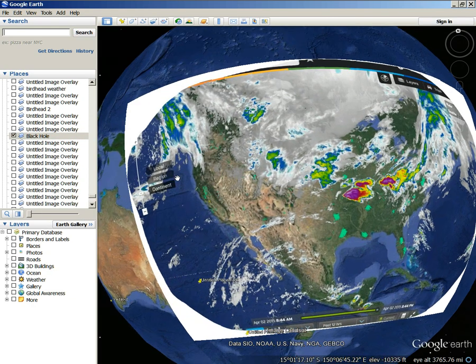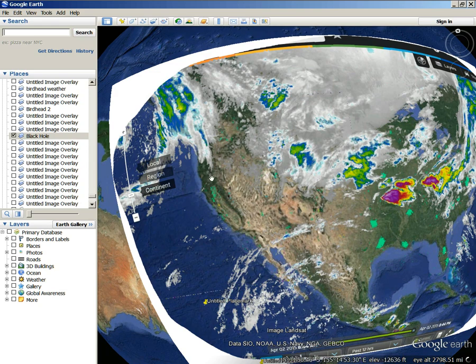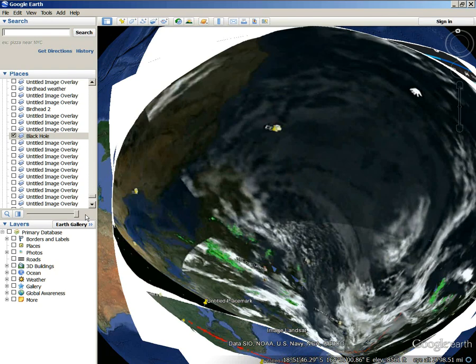See how this is over here? The Sierras in this shape. Watch right here. In the black hole. See that? It's the same thing.